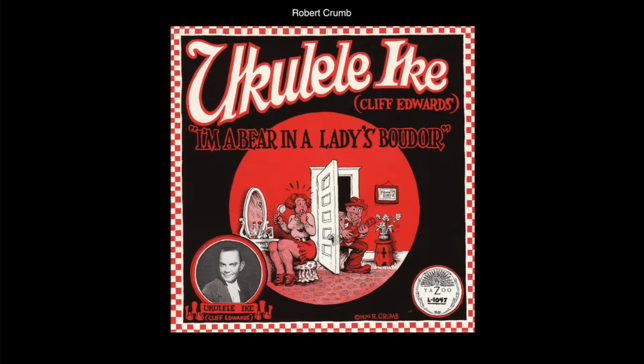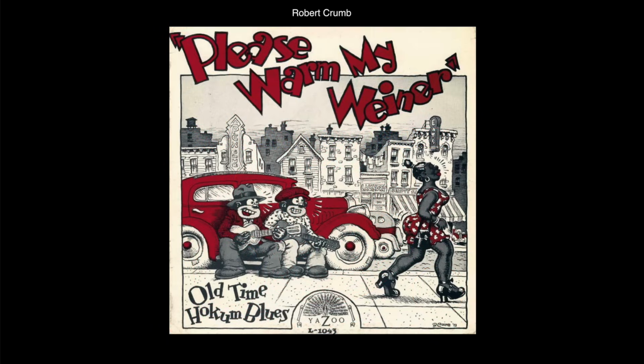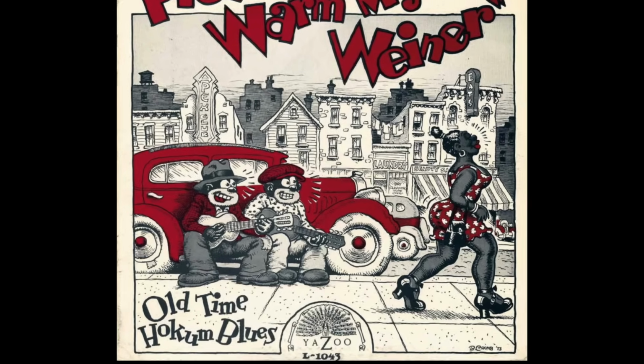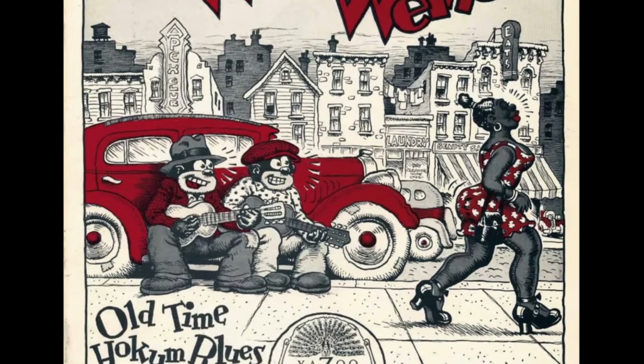By this point, Robert Crumb had moved on from his earlier rock music debut to create cover illustrations for blues and ragtime music, using his 1920s comic book-derived styling, frequently featuring comic depictions of black characters some found offensively generic.